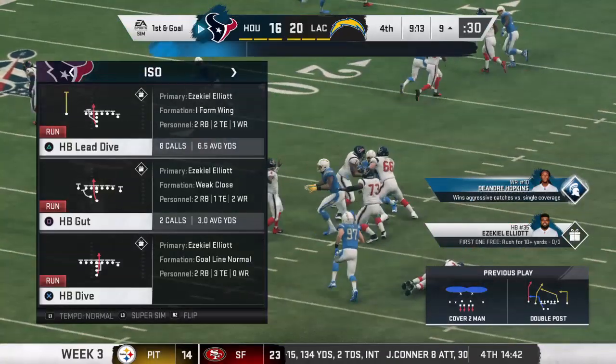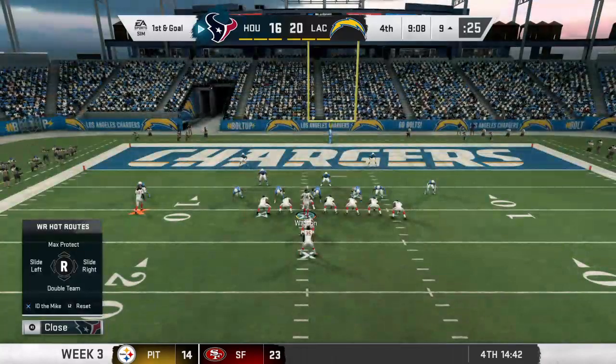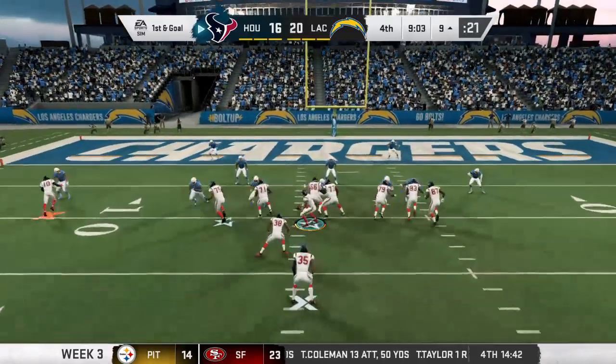To the tight end, maybe in a little flexed out position because he creates mismatches with his size. But slot receivers do the same thing with their quickness, their speed, and their route running savvy.